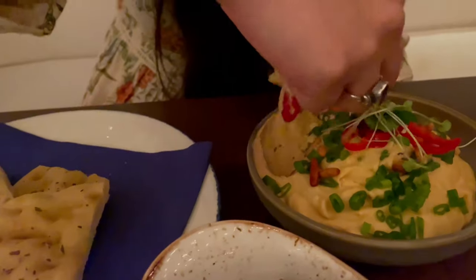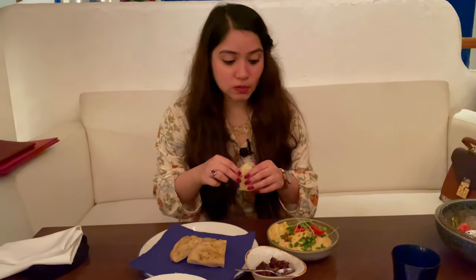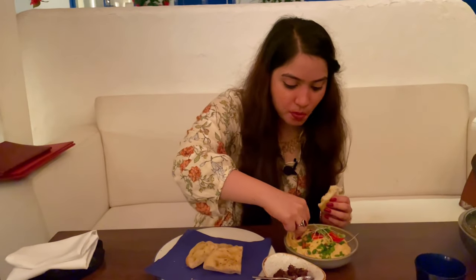Their hummus looks absolutely stunning. Their bread is slightly more like a pizza bread than pita bread. Also, their hummus is a little sour and the pine nuts are giving it a nice taste. So the hummus is tasting really amazing. It's quite fresh. I like the texture of this hummus, and some spring onions and micro greens are giving a fabulous taste. Also, they have added some red chilies, but it's literally a non-spicy dish.